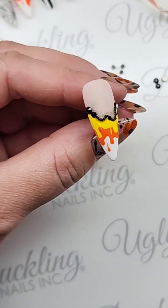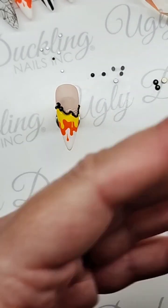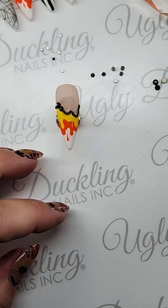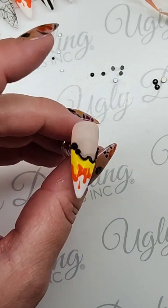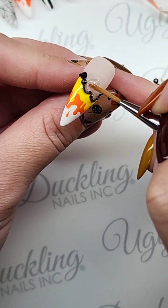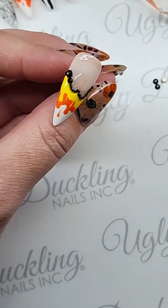All right, and then I'm going to mimic like I'm working on a client, so I'm going to grab my painter brush to apply some no wipe top coat because we're working around the cuticle area and sidewalls up here. We don't want to be touching their skin, of course, with any product, so I'm just going to put some no wipe on my palette, and I'm using my painter brush, and I'm coming in here. Work around the cuticle area, apply around the cuticle.